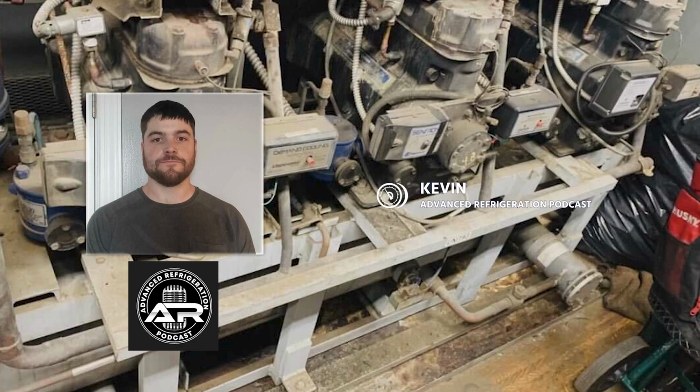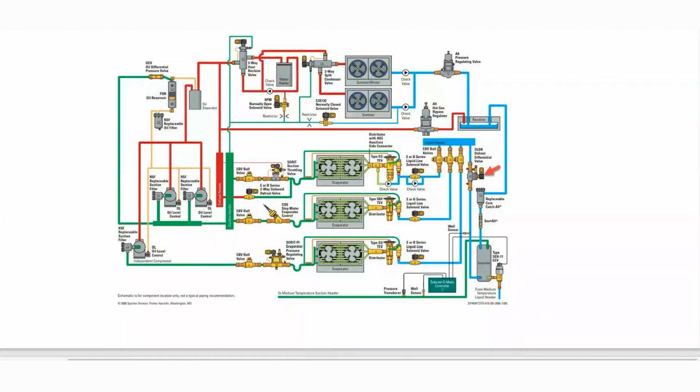Yeah, it's very similar to a heat pump with a few added components. See, now you're speaking my language. It's very similar to a heat pump. We break apart our three-way valve, and it's a couple different components, and then the OLDR is an added component.